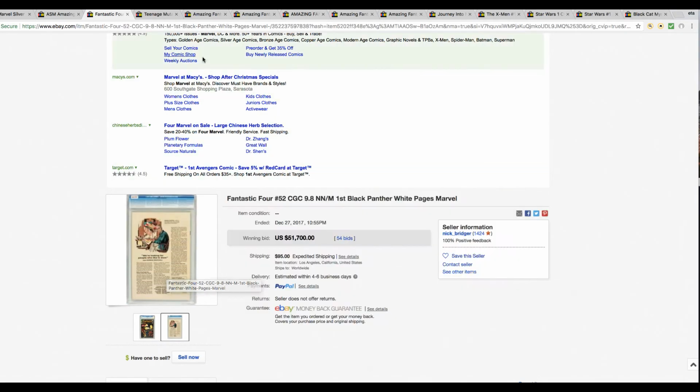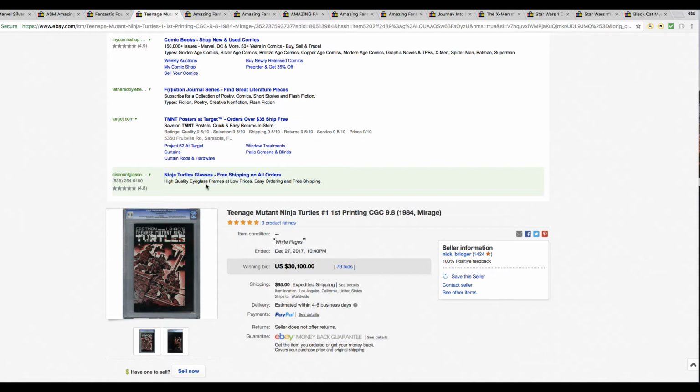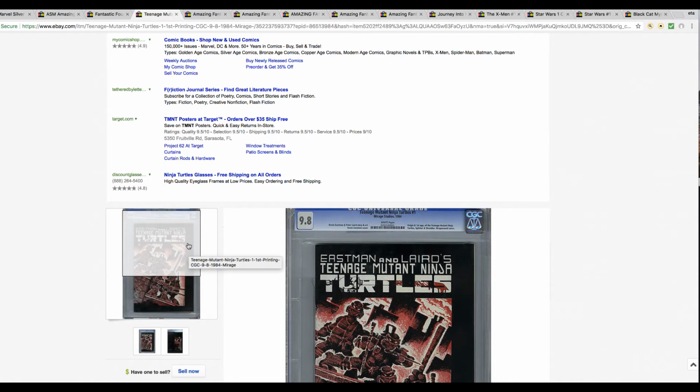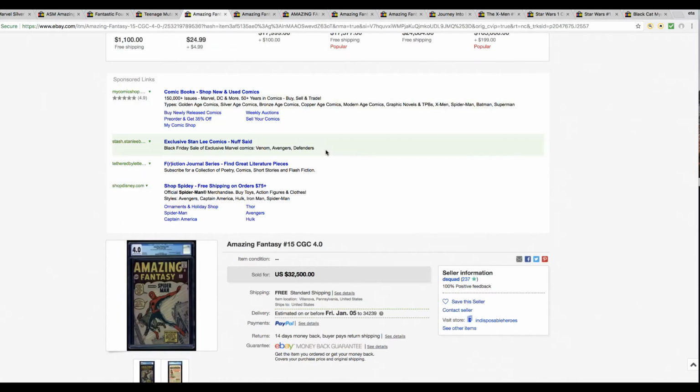My goodness. Goodness gracious. Here's the second big one. Teenage Mutant Ninja Turtles #1. White pages. 9.8. 79 bids. 30 grand. Woo! Goodness. I'm sure that's not a record, but it's not every day that you see a TMNT #1 9.8. Not every day. Not a common book.